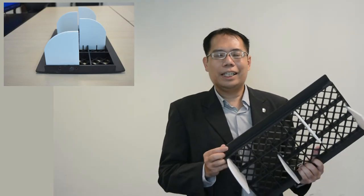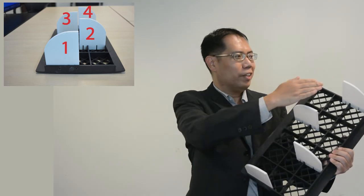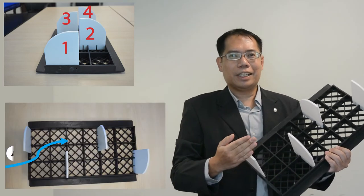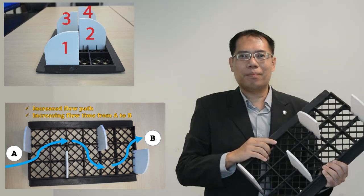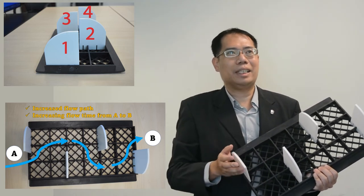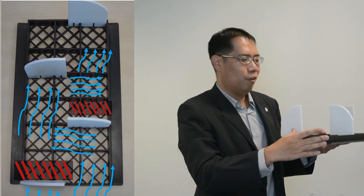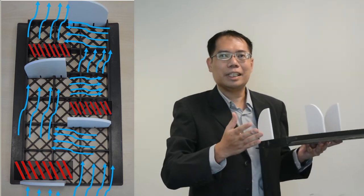My innovation is a new modified drain cover. It has bumper plates installed in a zigzag manner. With this installation, it can increase the flow path, hence increasing the time of the flow from one end to the other. This can provide flow attenuation. Besides that, with this installation, it reduces half of the flow area. And with that, it will create some detention upstream of your drain.